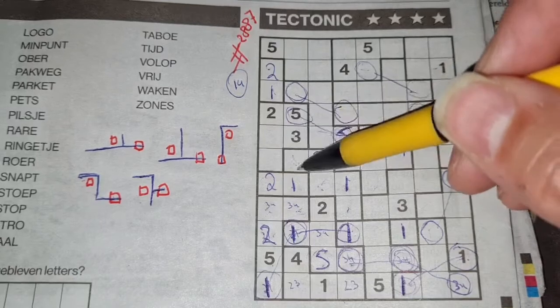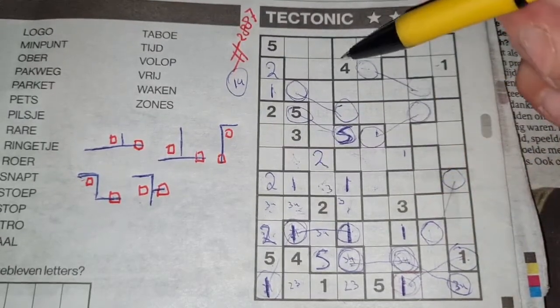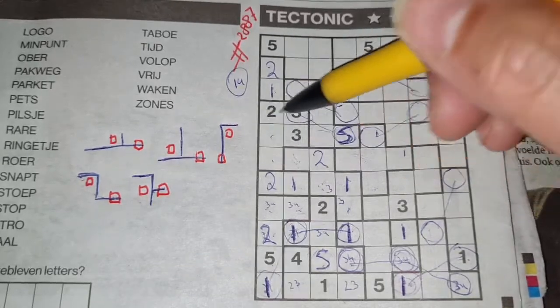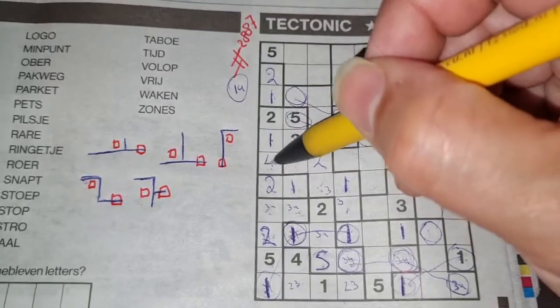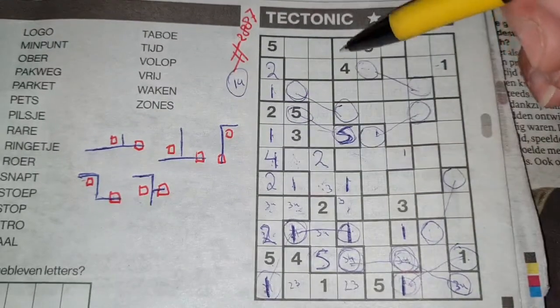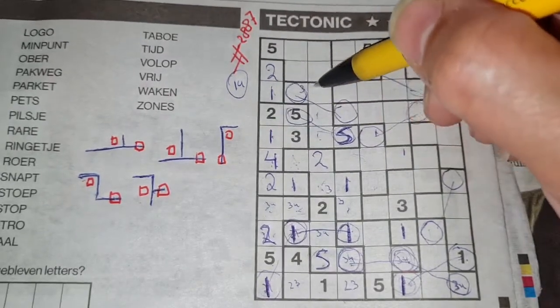This box can be a 3, so the 3 could be here, could be there. Two boxes left in this area for the numbers 1 and 4. We have a 1 here, no 1 there. 1 should be here and a 4 goes there. These two boxes cannot be a 3, so the 3 could be here, could be there.